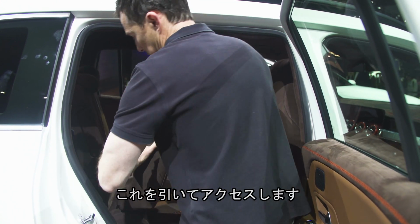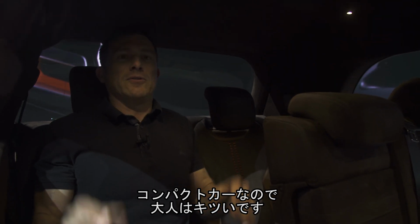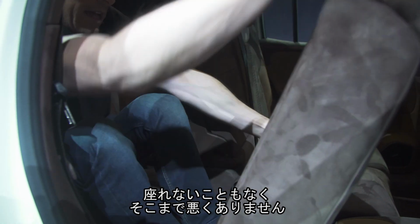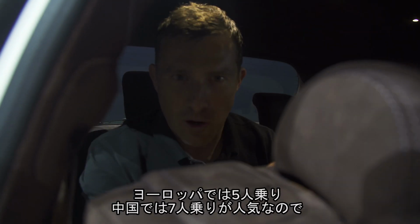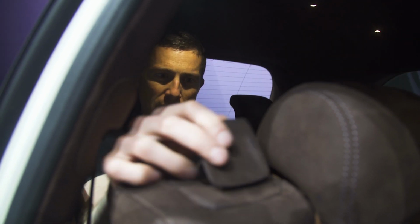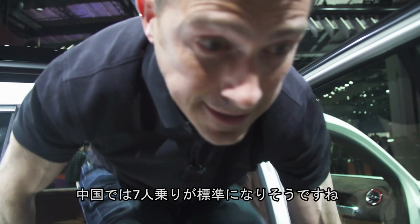So I just pull this and it'll give me easy access. Excuse me. Get in. Now this is a compact car, and yeah, it's a bit tight for adults in the back. Look at that, it's a little bit tight, but it's doable, and it's not the worst. Now, in Europe, most people have this as a 5-seater, but the Chinese do like 7-seater cars, so they will get it as standard with 7 seats, whereas it'll be an option for the Europeans.